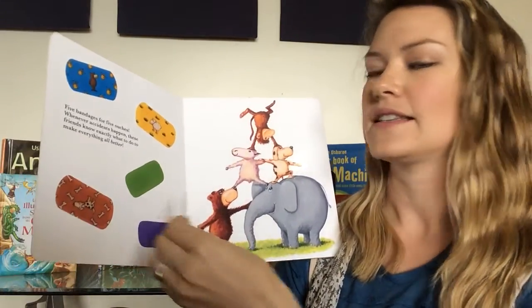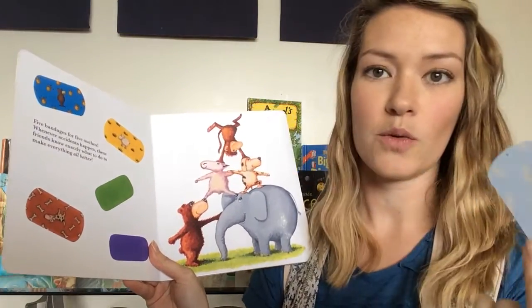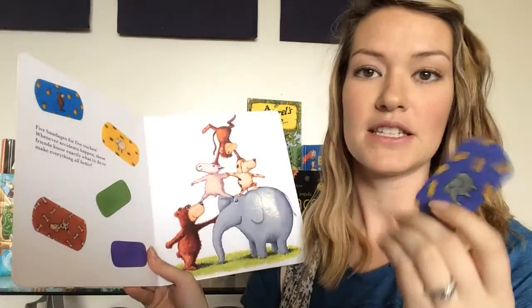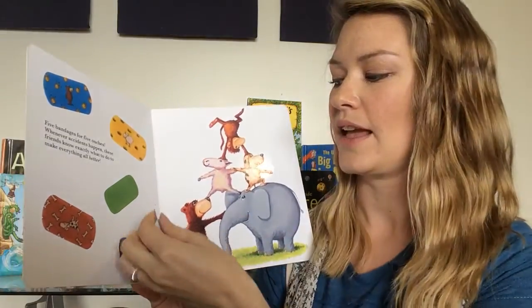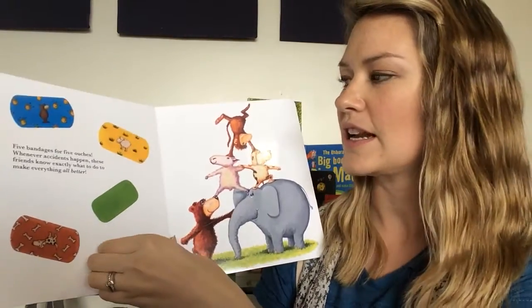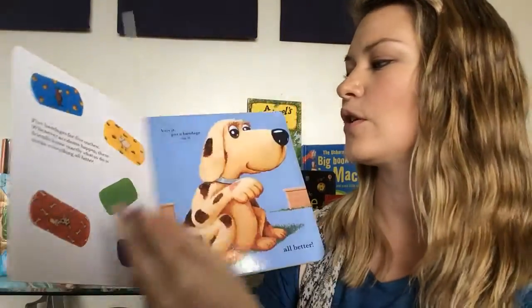It's because it has these fun little reusable plastic band-aids. And it doesn't matter what you do to them. You can stick them on your face or your hair or whatever. When they start getting not very sticky, you just rinse them under cold water and stick them back on and they work again. But the fun thing about this book is that it's talking about what we do when we get hurt. So we'll just go to this first page.